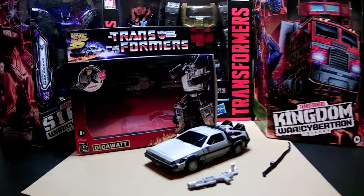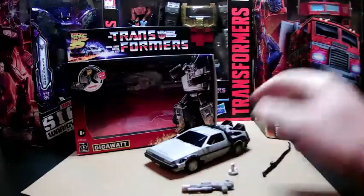And boy am I excited about this one. Today I will be reviewing Gigawatt, which is a crossover of Back to the Future and Transformers. It is the very first crossover I have ever gotten, and I'm so excited because I love Transformers, and I also enjoy Back to the Future. So, let's take a look here.